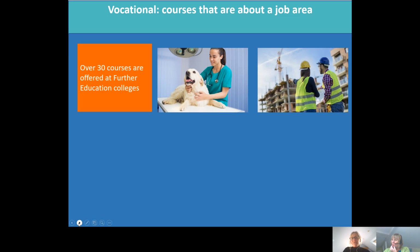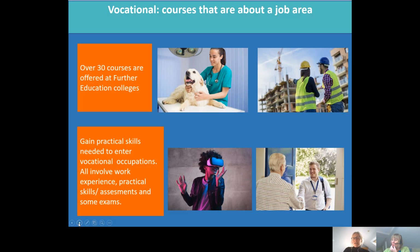And really, you can focus on two different sorts of areas. As I said, there are courses at every level. So you can start at entry level or level one or level two or level three, depending on your qualifications. But there are different types of courses. So some courses are quite general. So for example, you can do a BTEC course at level three, which might be in business or health and social care, which could take you into a range of different areas. Or you could do a very, very specific course. So if you wanted to be a veterinary nurse or you wanted to be a hairdresser, you could focus in and learn all the practical skills that you'd need to go straight into that occupation.